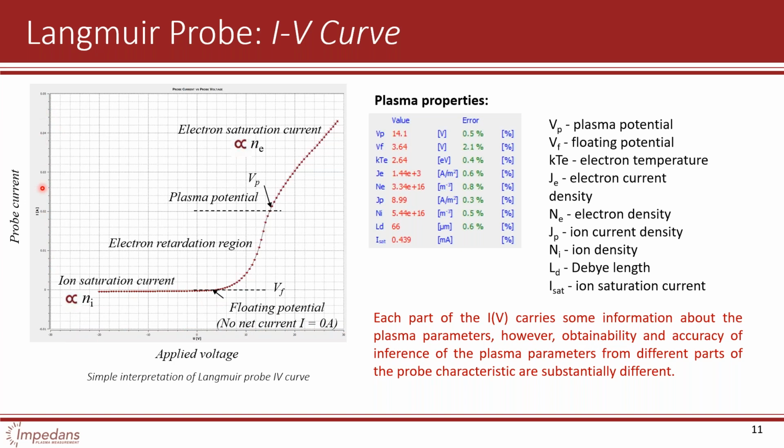And here is the current. This is the current drawn from the plasma. So the negative section, this left-hand side, we'll go through the various points on this IV trace. On the negative side here, we're drawing ions. It's quite low compared to the electron side because ions are quite massive and they feel an electric field, but it takes them a while through inertia to get to the probe tip and be registered as a current. So you see a little bit of this little gap here is the ion current, and as you get down here, you get the ion saturation current.